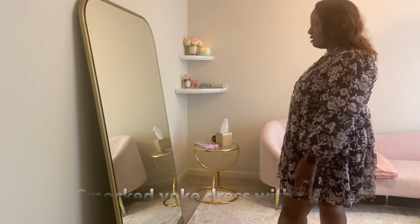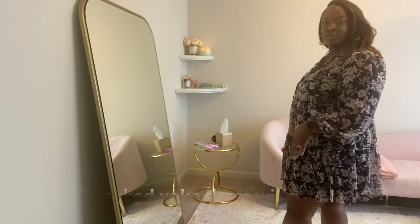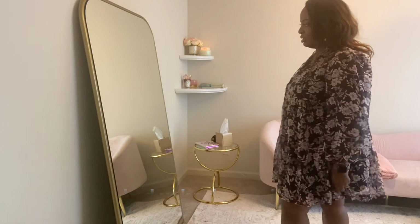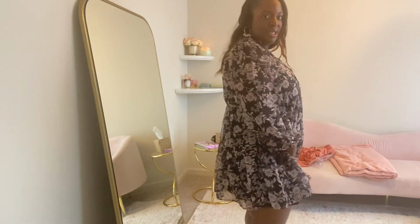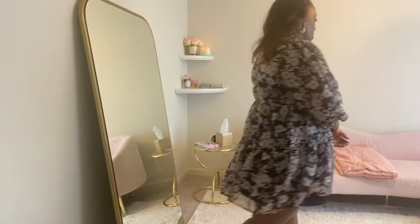Again, with a tall boot or even tights and some little booties, this would be cute. Let me know what you guys think. Oh, and I'm piling everything up there as I go along. That way it doesn't get too crazy in here. So, like I said, just let me know your opinion. This is dress number two.